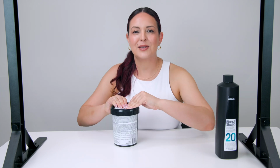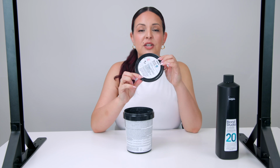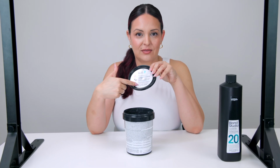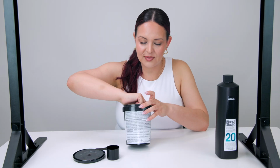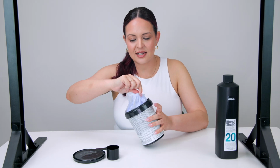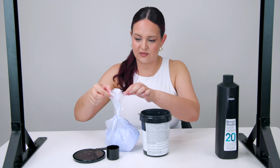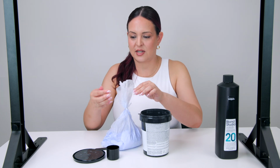Okay, we're just gonna leave that there because I can't get it off. This must be some dangerous stuff because you can't get in there. Oh, that's cool. I already love the packaging so far because it tells you exactly how to mix it right here on the lid, which is really convenient. Yay, scooper. And we got a little baggie. Now it looks like this bag has some lightener kind of floating around in there, which is kind of questionable. I'm wondering if this was previously opened, and it looks like it has been previously opened.